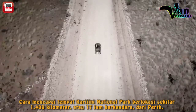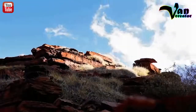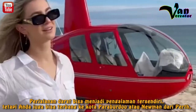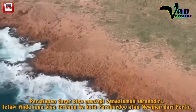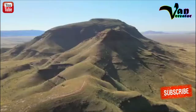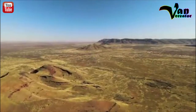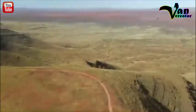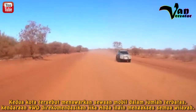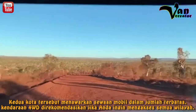How to get there? Karijini National Park is located about 1,400 km, or a 17-hour drive, from Perth. A road trip can be an experience in itself, but you can also fly into the town of Paraburdoo or Newman from Perth. Both towns offer a limited number of rental cars.